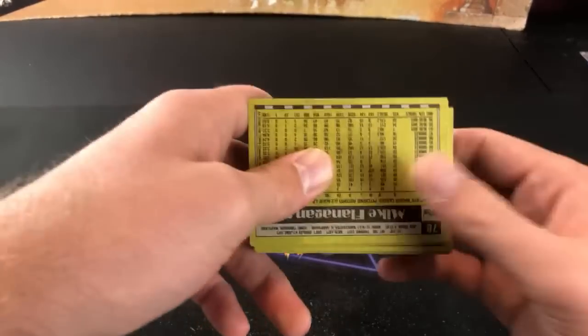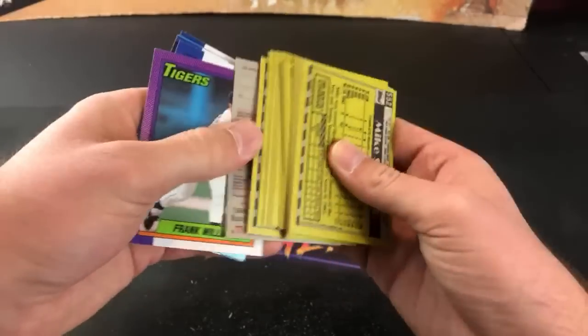For Cooperstown? I want to say it was maybe 70. I can't remember. I think Bonds got like 75.